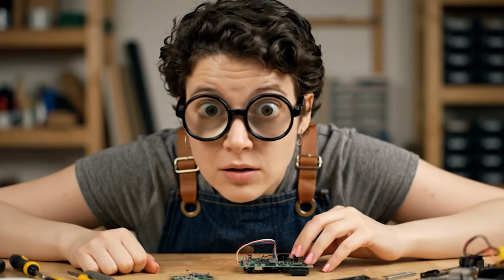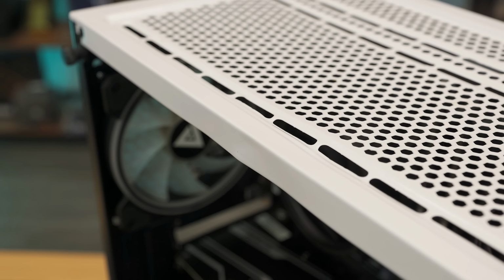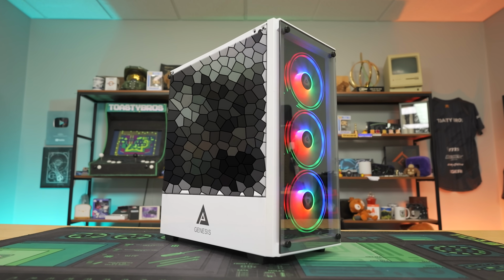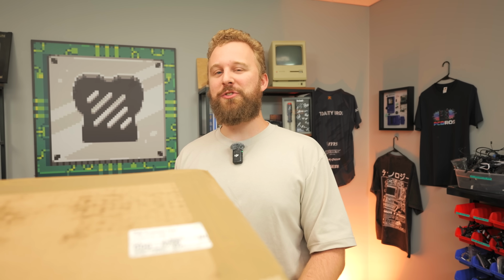All right, you DIYers out there, I think we just found a way to save some serious money because we bought a gaming PC that has just a couple of cosmetic flaws to it, but it has some good bang for buck. Features a 6650 XT and a Ryzen 5 5600X, and at under $500, that seems like a really good deal. Can we look past those cosmetic flaws?